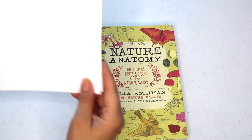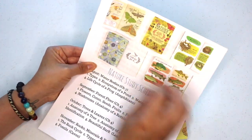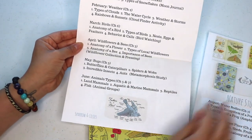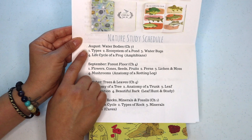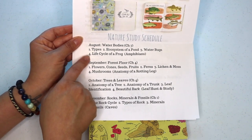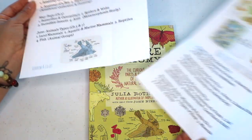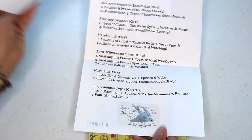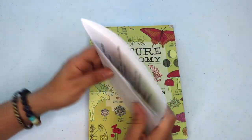I can't tell you how many unit studies and nature studies these books have inspired in our years. This one specifically, Nature Anatomy, along with the newly released Ocean Anatomy, can be the spine, so to speak, or curriculum tool for a year-long nature study. This is a nature study schedule based on this Nature Anatomy book by a blog, Sparrow and Lilies, for an entire school year of nature studying, and I will be sure to link this freebie down below.